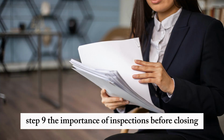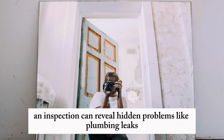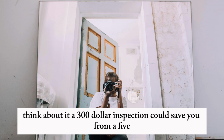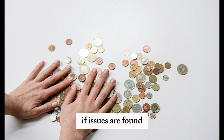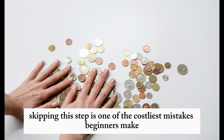Step 9. The importance of inspections. Before closing, always hire a professional inspector. An inspection can reveal hidden problems like plumbing leaks, roof damage, or faulty electrical systems. Think about it. A $300 inspection could save you from a $5,000 repair bill. If issues are found, you can often negotiate a lower price or request the seller fix them. Skipping this step is one of the costliest mistakes beginners make.